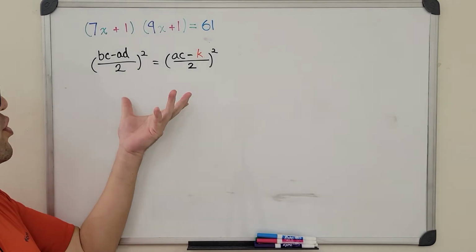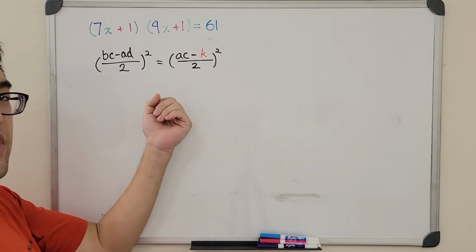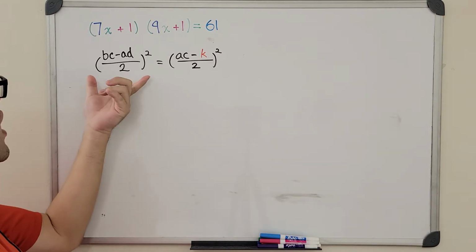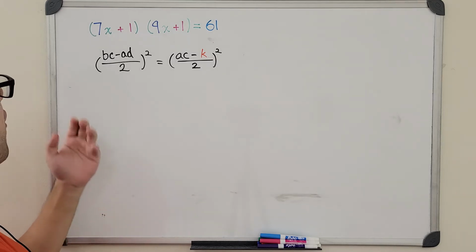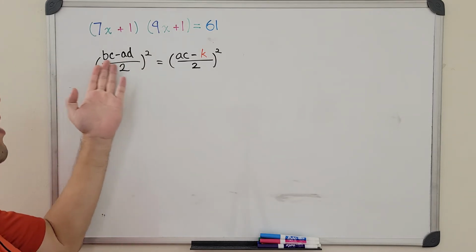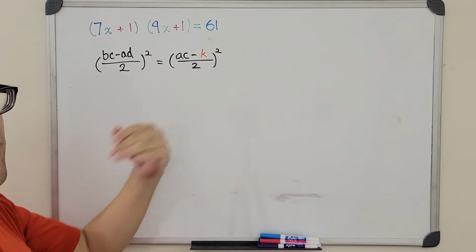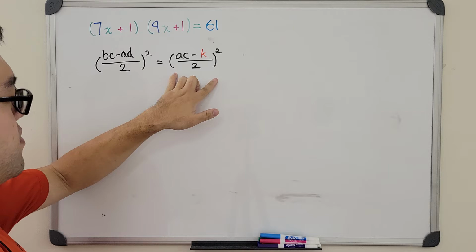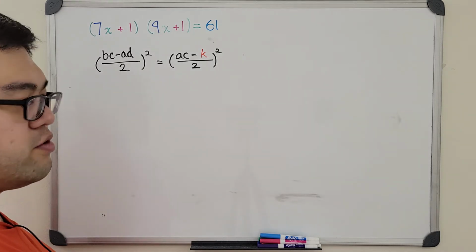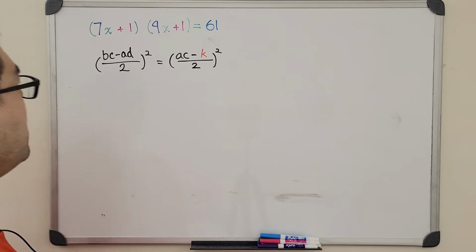So in the last board, we end up with the expression, and we claim that in order to find out the condition of k, we need to have these two terms being the same. Of course, we also should include the negative sign, but again, since we have negative of the square equal to negative of square, we just cancel the negative. So we just need to look at these two terms, and we'll be able to figure out the condition of k that we need for such method.